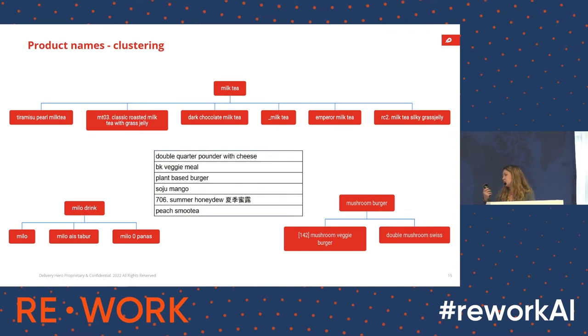We can try to use embeddings, and then maybe use clustering and get some clusters, which would maybe sometimes capture the correlation or relation between the products. However, there will be a lot of mistakes, and there will be a lot of products which we will not be able to identify, what they represent.